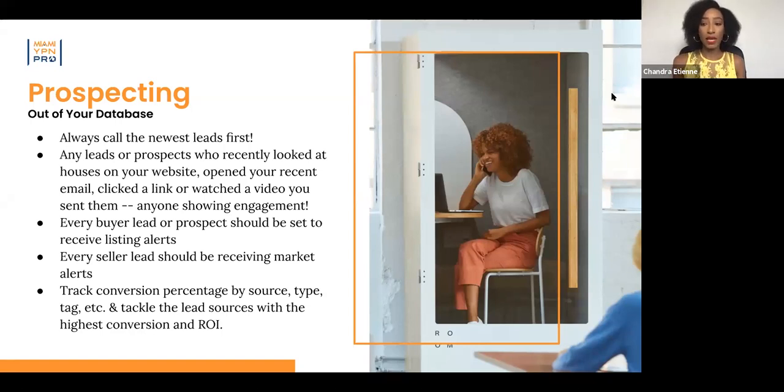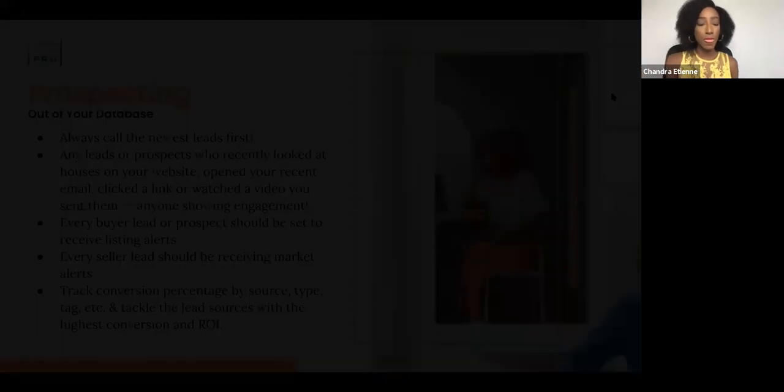Or, I realized that there was another lead source where I was investing very small dollars, but I was getting an ROI. And I said, look, if I double this, this will be great. So it's so important to know all of the contacts in your database, where they came from, especially if you're spending money to get these contacts and these leads.